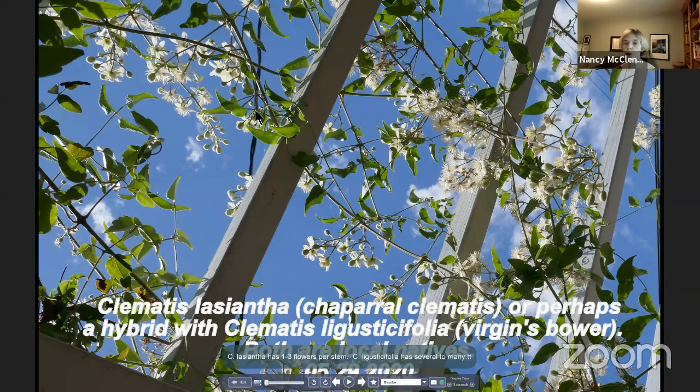I just wanted to point out this is a label from, anyway, never mind. This is technical information you don't need. Clematis lasiantha has 1 to 3 flowers per stem, and Clematis ligusticifolia has several to many per stem. I see stems on here of both types. So my best guess is it is a hybrid of Clematis lasiantha and Clematis ligusticifolia, but it's doing quite well.